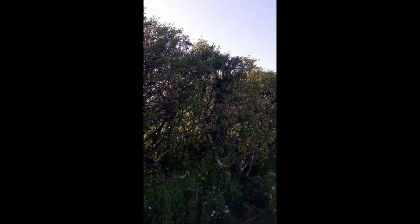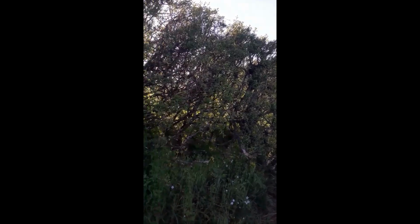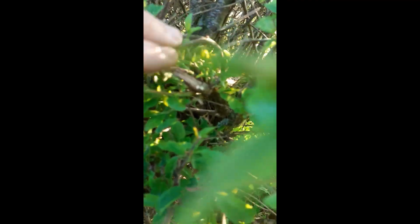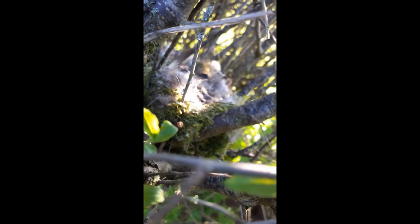Just spotted what looks like a chaffinch. A chaffinch's nest up in this hedge. So we'll have a look, see if we can see in. Right. It's not going to be easy to see in here. Not sure if you'll be able to see or not. It's a chaffinch with chicks, full of chicks. Oh, blackthorn hedge. Right, it's definitely a chaffinch with chicks in it.